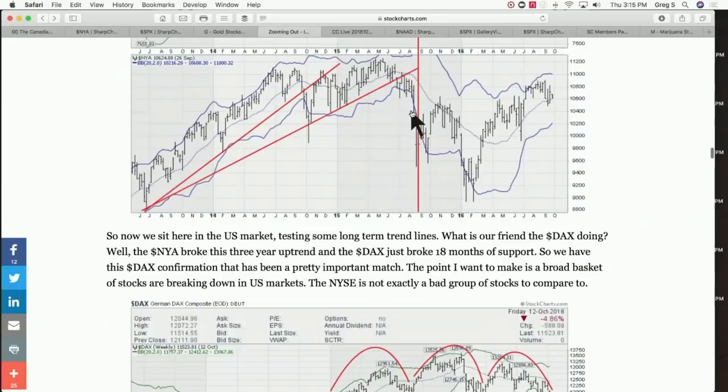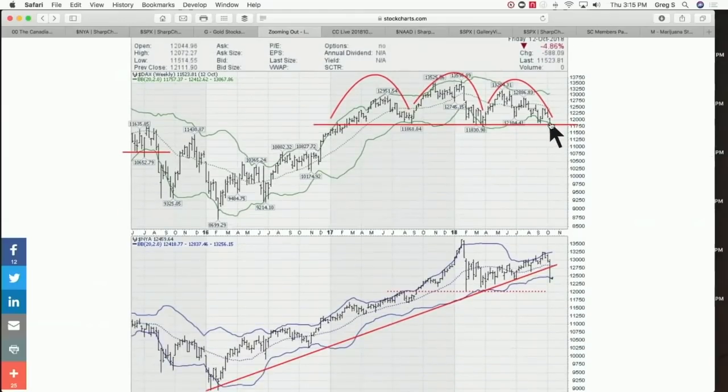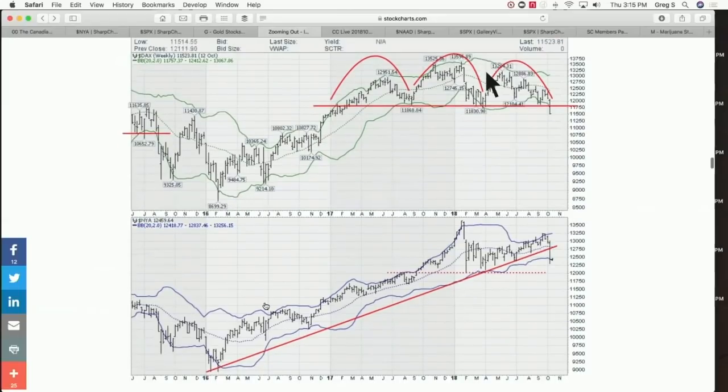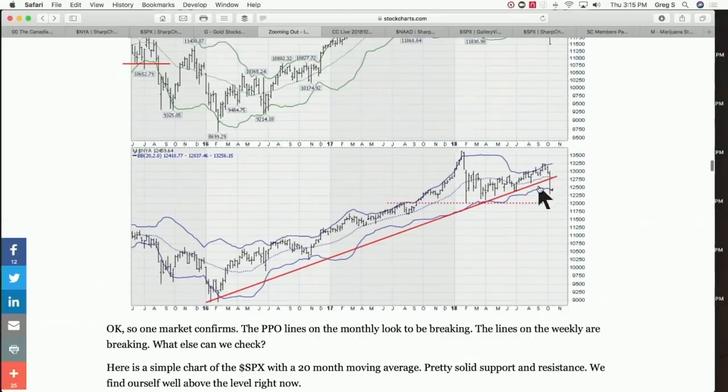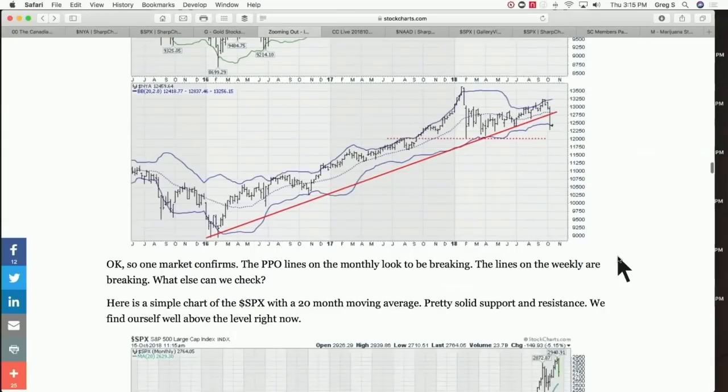So here we sit in 2018, and what we see is the DAX has been building a horizontal base for a year and a half, almost 2 years, and it's just broken support. It broke its uptrend a long time ago, and now the S&P has broken its uptrend, and that coincides with when the DAX broke its support. So just one market doesn't make a global confirmation, but it just suggests, okay, all of the pillars are in place for this to be an option. So let's go, what else could we check?